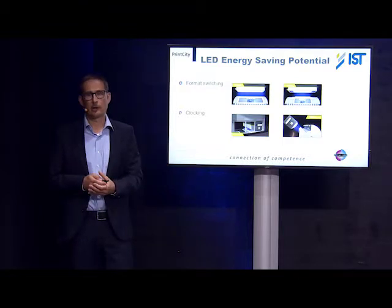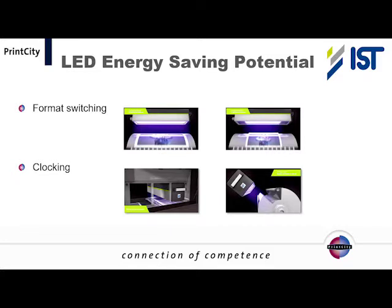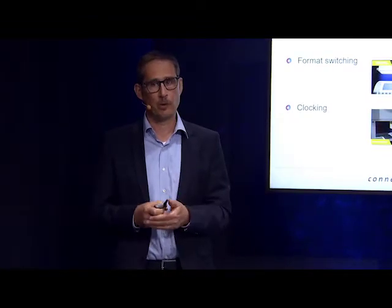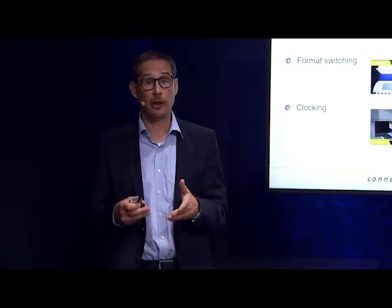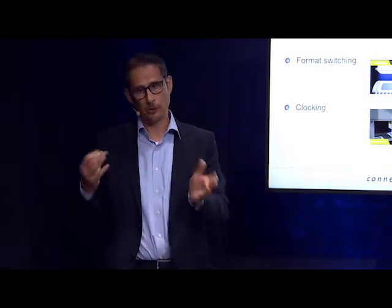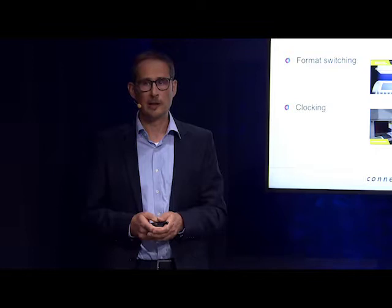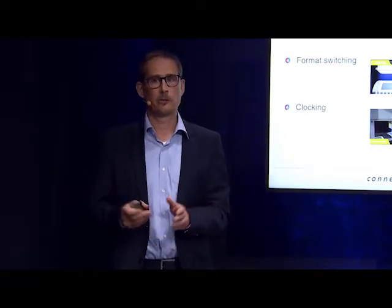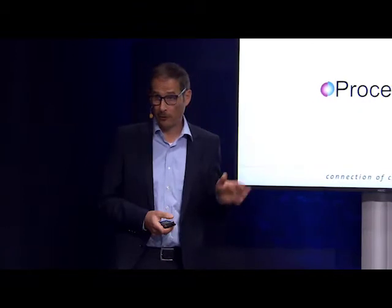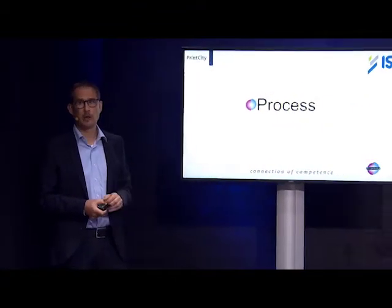The last point here on my slide is the clocking. So what does clocking mean? Clocking means very often you have intermittent processes. Means there's a gap between the products. And even, again, looking into sheet fed printing, there is always a gap between our sheets. And between these sheets, we have the possibility to even switch the LED off. It's that fast, it will work. And this works on the impression cylinder as well, or at the end of the press, in the delivery, because we always have this gap, and this gap is somewhere around 20–25%, meaning switching off, saving energy. Okay, this was the short introduction how we can really protect our environment.